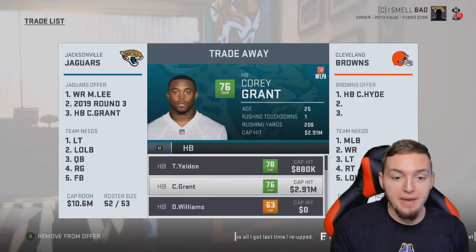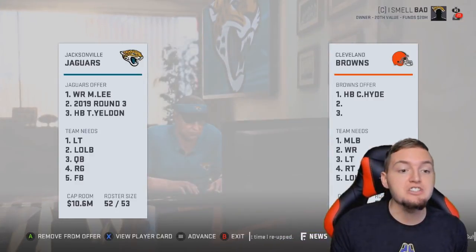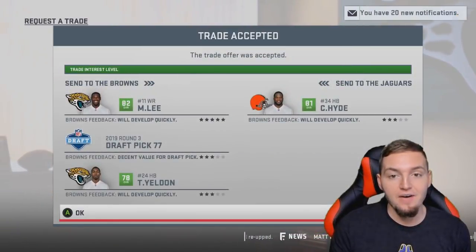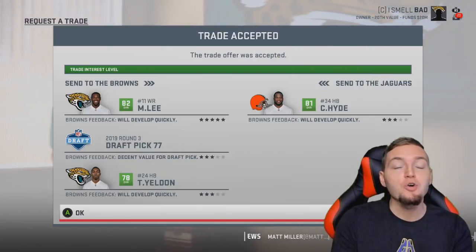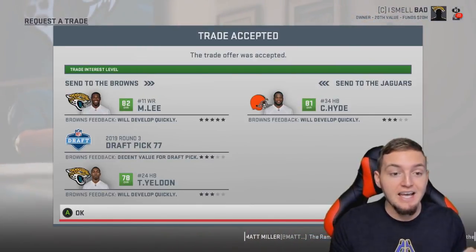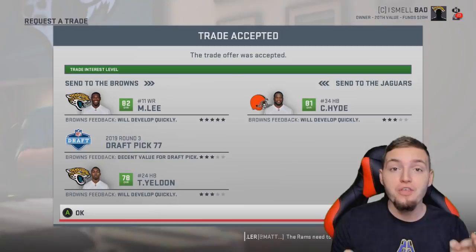We'll throw in a running back in return. We'll throw in TJ Yeldon in return. And finally it was accepted. So like I said, in real life, it only took a 5th-round draft pick, and Madden takes Marquise Lee, a 3rd, and TJ Yeldon to bring in Carlos Hyde.